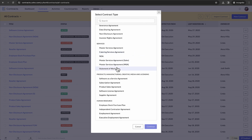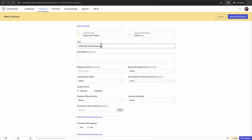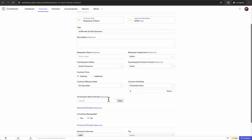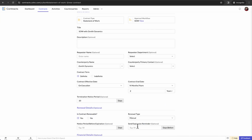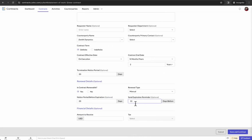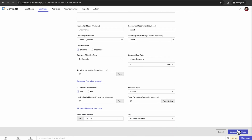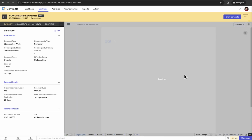When you log in, you're taken to a central dashboard where you can view and manage all your contracts. To create a new one, you just choose a contract type. Fill out a few basic fields like the contract title, effective date, and parties involved, and Zoho automatically generates a contract document based on a preset template. These templates are flexible. You can use the 14 built-in types or create your own with specific clauses, terms, and approval workflows.